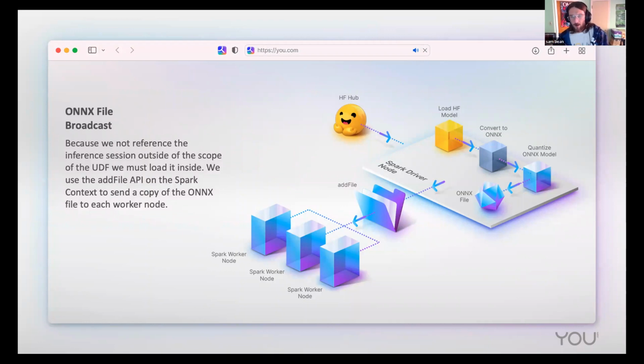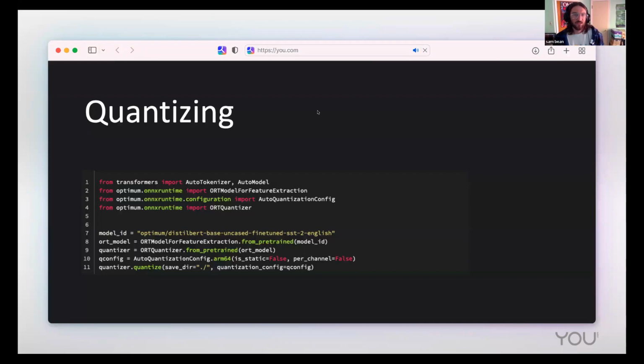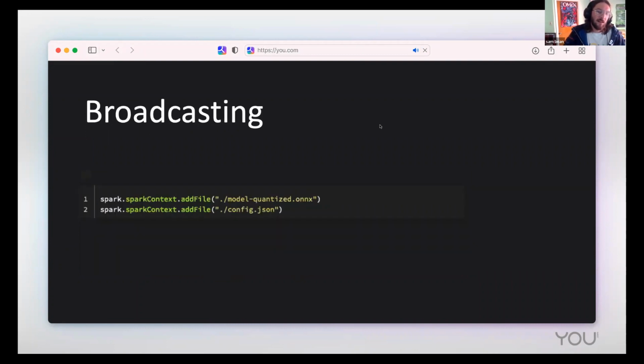We do all of our conversions and optimizations up front, and then we put the artifact on each of the workers. Every time we get a new pandas or Arrow batch of data, we instantiate the object and run inference then. This is a quick look at what the code looks like for quantization. This is just some DistilBERT model, and you can see that using the Optimum library makes it really easy to do these hardware optimizations. And then it's very easy to broadcast the ONNX files, the artifacts that come out of the end of this, using the Spark add files API.